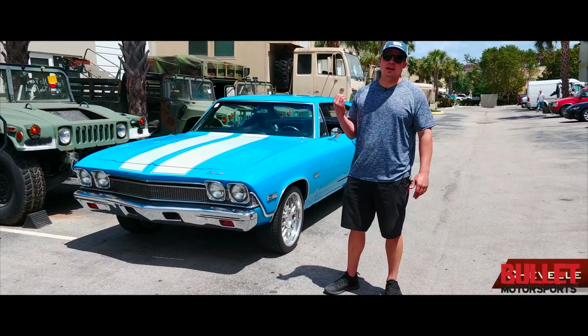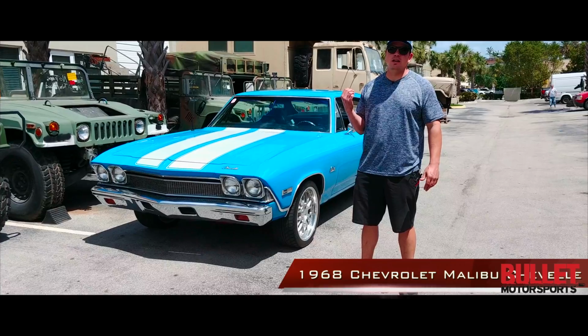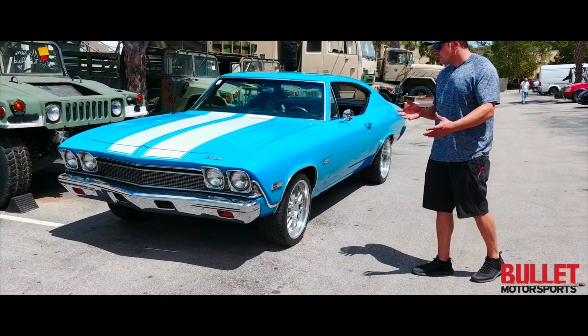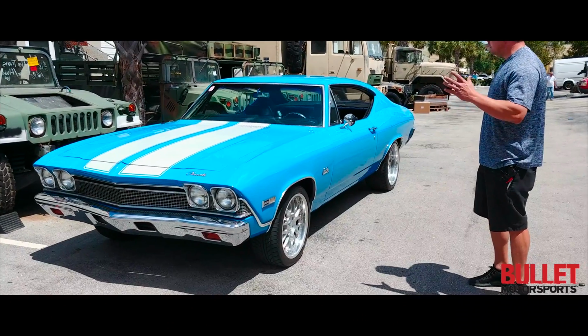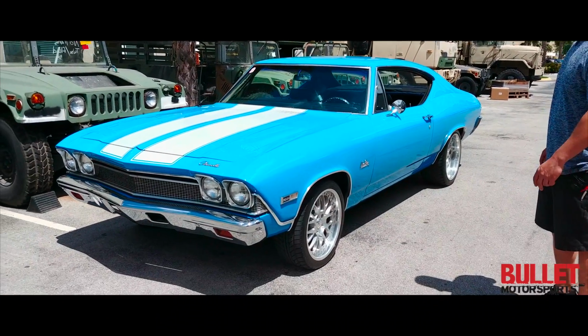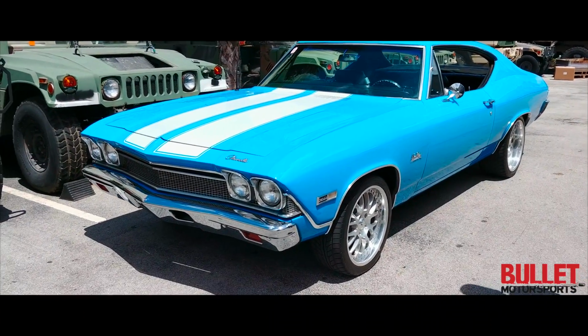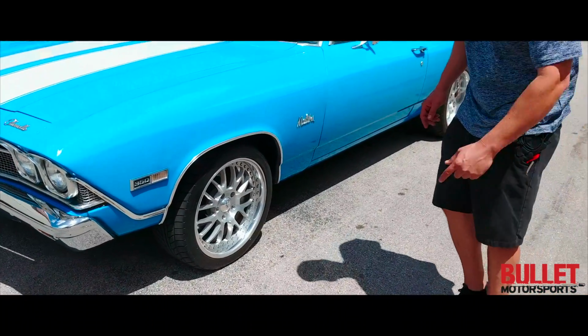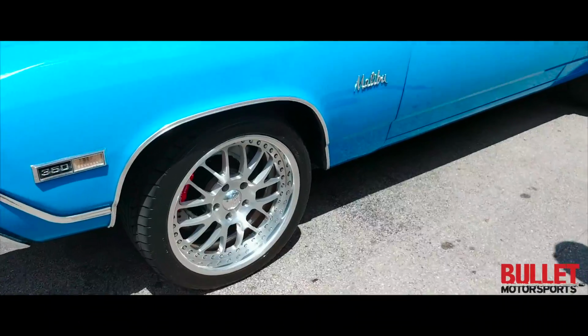Right behind me we have a 1968 Chevrolet Malibu Chevelle. So this is a pretty cool car because it's more of a pro touring vehicle. It is painted in bright blue with twin racing stripes on the hood and the trunk. It has a set of two-piece wheels with 6 piston brakes up front and 4 piston in the rear.